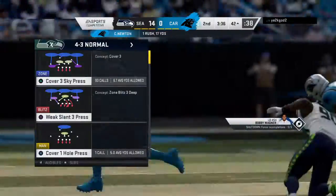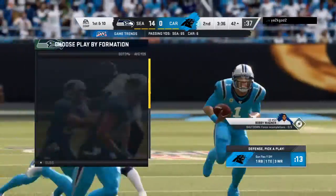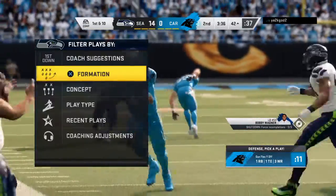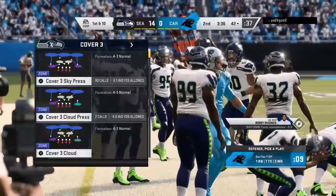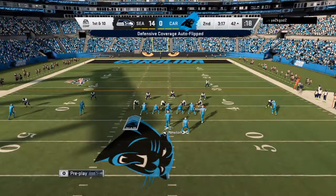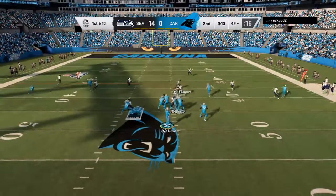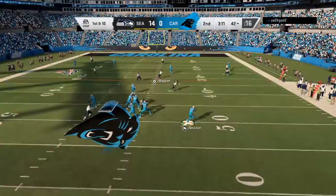Newton able to use those legs and get past the marker to pick up the first. So an instance there of Cam being Cam. We know he can use his legs. And with that big body, it's hard to get him down, even if you get a clear shot on him. Plus, he moves it a lot faster than what people think. And boy, does he have fun playing the game of football.